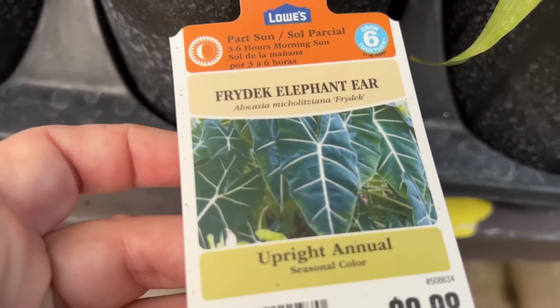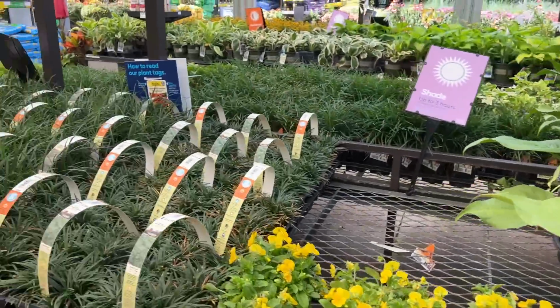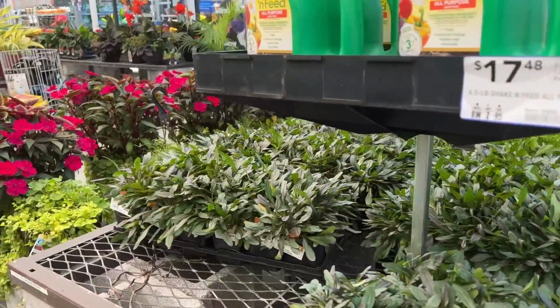Fritic. Oh, it's not a hosta. That's an elephant ear. Huh. Shows what I know. And more Mondo Grass, and some Creeping Jenny, and more ajuga.